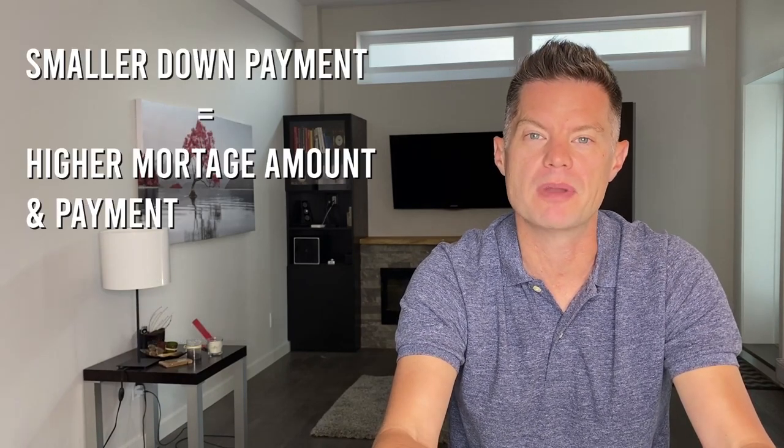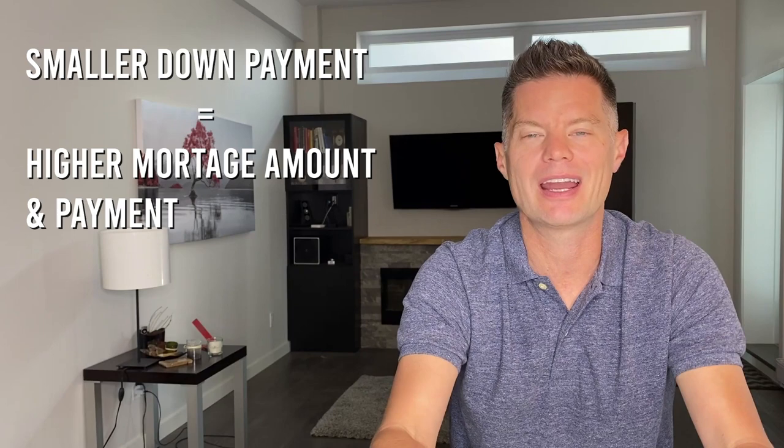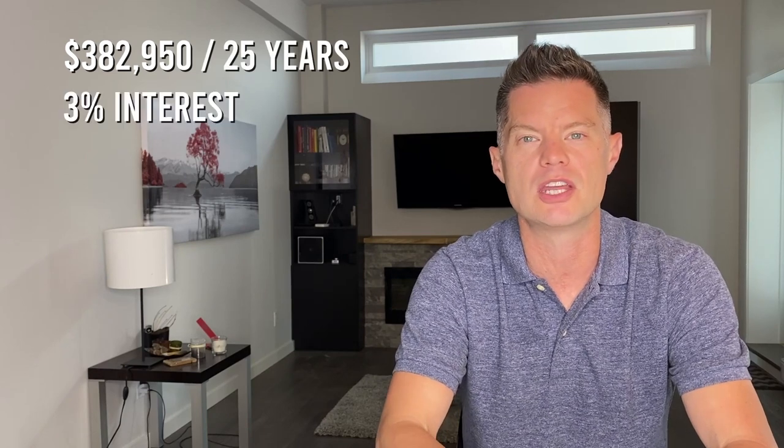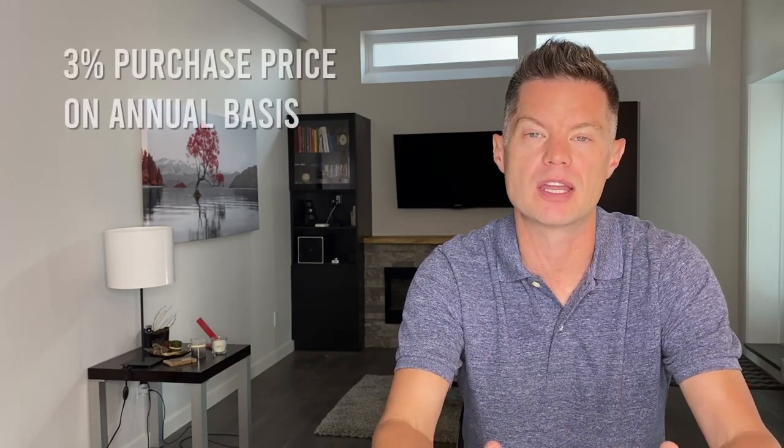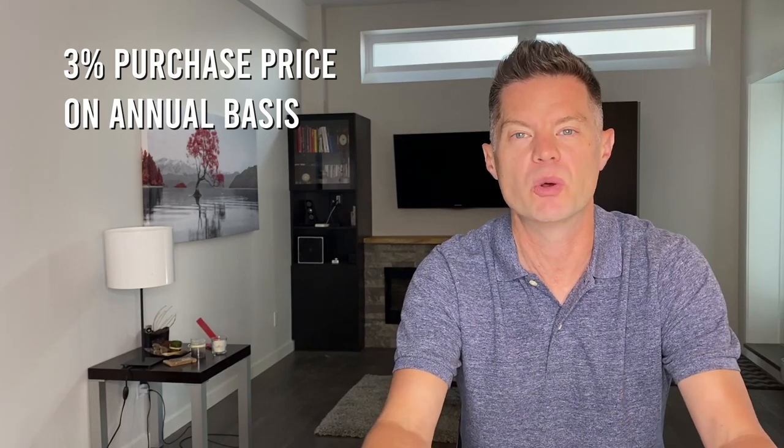asset. The downside to this is if we have a smaller down payment, we're gonna have a higher mortgage amount and a higher mortgage payment. If we take that 10% down on that $425,000 property, our mortgage would be $382,950. And if we amortize that over 25 years at 3% interest, our mortgage payments would be about $1,800 per month. For simplicity, let's say that our other expenses on the property are gonna add up to about 3% of the purchase price on an annual basis.